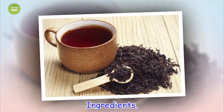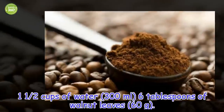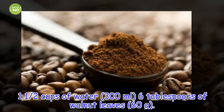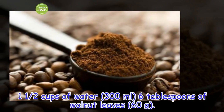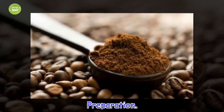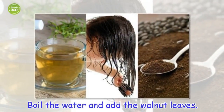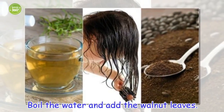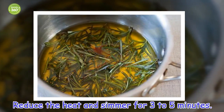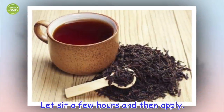Ingredients: 1 1/2 cups of water, 300 milliliters, 6 tablespoons of walnut leaves, 60 grams. Preparation: boil the water and add the walnut leaves. Reduce the heat and simmer for 3 to 5 minutes. Let sit a few hours and then apply.